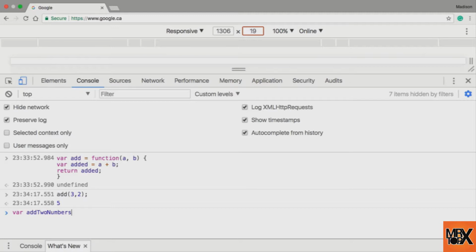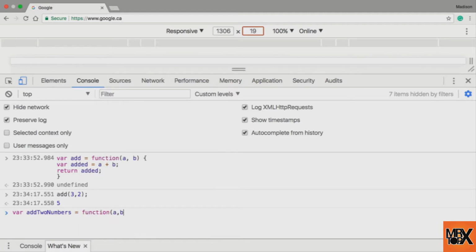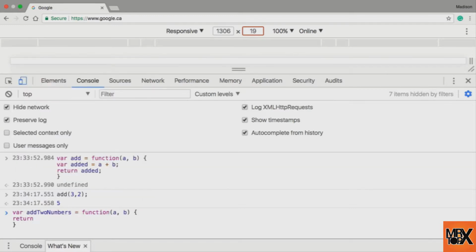So we're going to say var add 2 numbers equal to function a, b. And this time, what we're going to do is skip creating the variable added, and we're going to immediately return a plus b. So our function here will immediately go in and return the value of a plus b. So if we take in 2 and 3, these will be added together and returned.